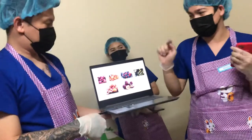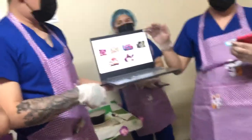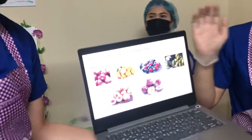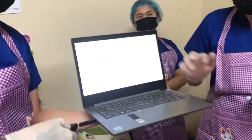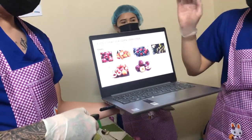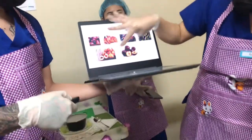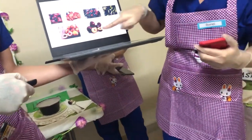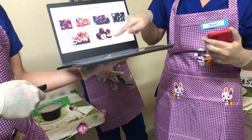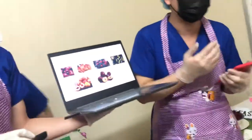Okay, these are the fruits that we need to take. Apple has anti-inflammatory properties that protect you against fatty liver. Next is orange, raspberry, pears, and peach.